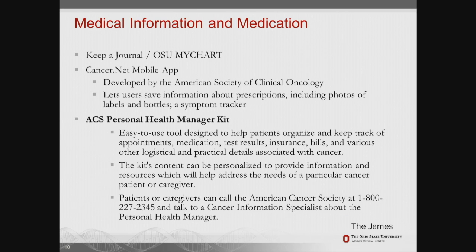Keeping a journal is a great way to just keep track of medical information, side effects. I know sometimes it can be really hard when you go into a doctor's appointment and they ask, how are you doing? Well, my goodness, how am I doing? I've been nauseous lately. Well, how long has that been going on? And does it last all day and multiple times a day? And when you take your medication, does it help? It can be very overwhelming to answer lots of questions about how you're feeling and how things are going.